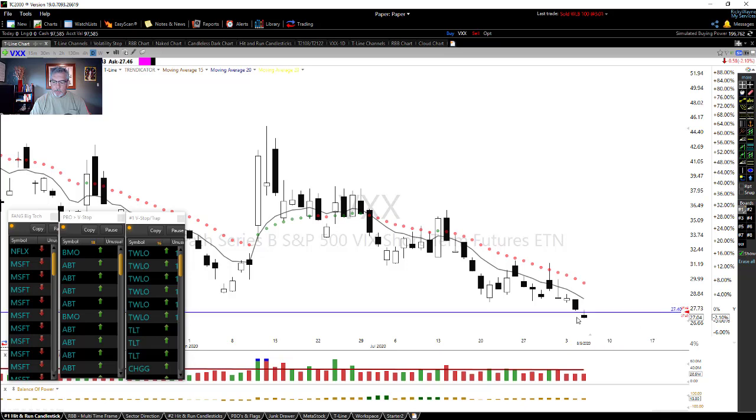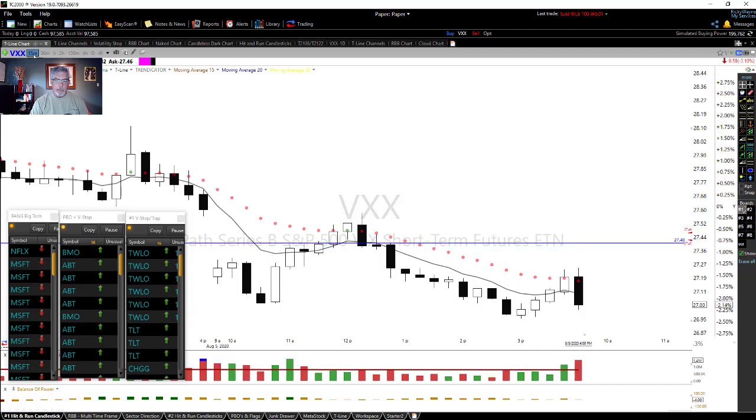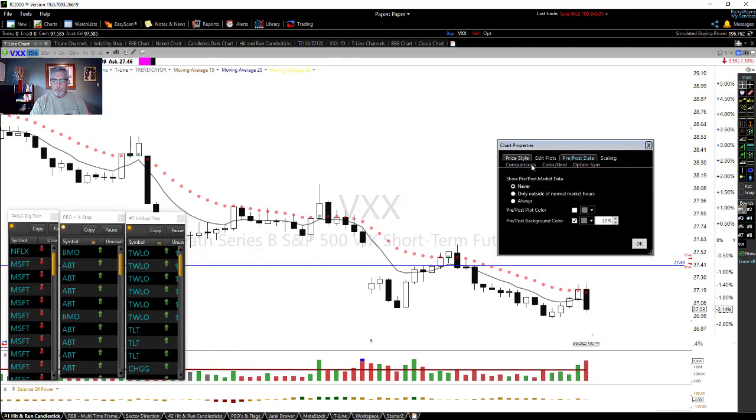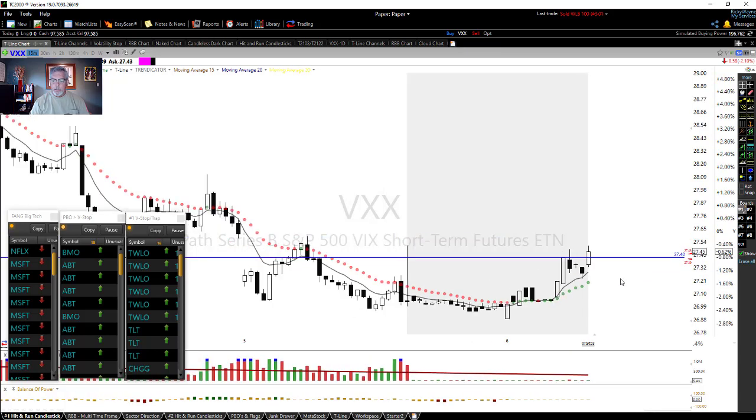VXX, you can see it's opening up off yesterday's low here. Looks like we're going to open around 27.40. Here's a 15-minute chart, and let me go a little real time on us. You can see this morning how we're trying to put in this rounded bottom and these chart patterns that indicate some bullishness.